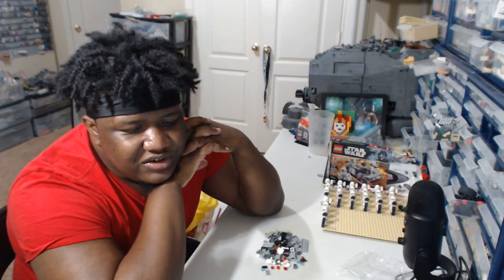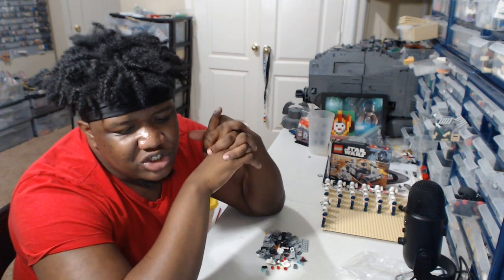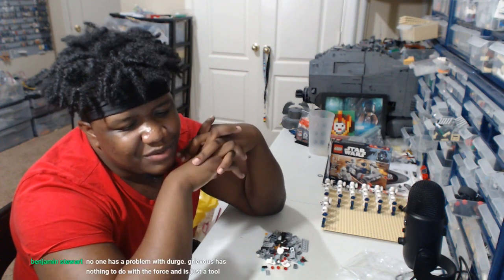The Master knows that there's an apprentice, but as seen with Palpatine versus Maul and Savage, the Master is usually stronger than the apprentice and the assassin combined. Well, Maul wasn't his apprentice at that point.